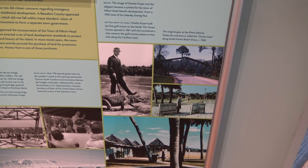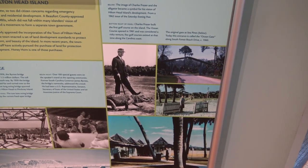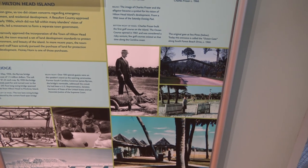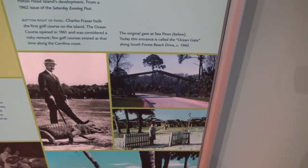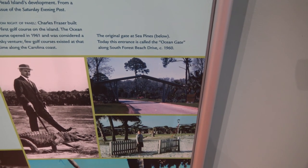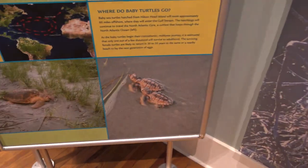And you can see, if you go back through an older video of mine, out and about Hilton Head, you will see that pretty cool sculpture that they made based off of that alligator thing. And there is the original gate, which is now called the Open Ocean Gate. So, that's pretty cool.